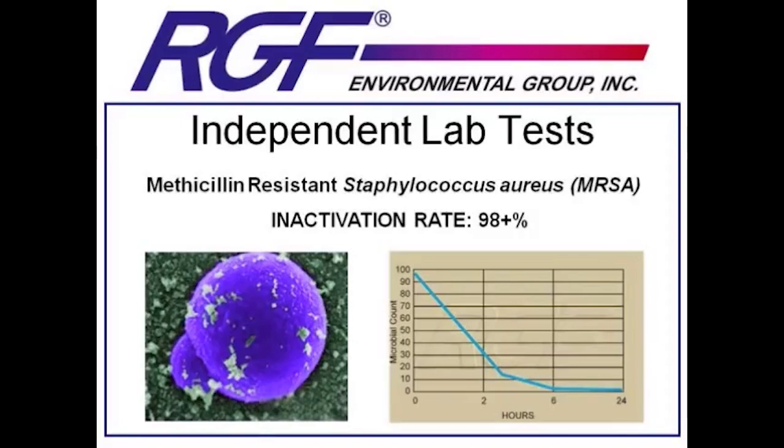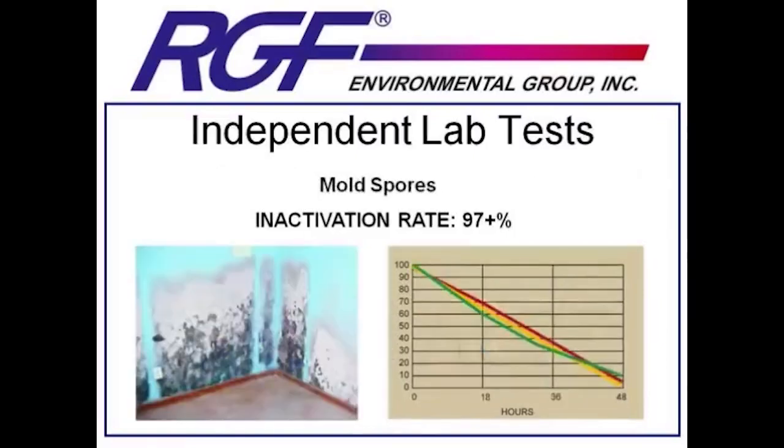RGF is currently developing a system which will treat the water used to wash the AstroTurf in the sprinkler system with oxidizers that will destroy MRSA bacteria on contact, helping to minimize the potential risk of infection from players on the ground. The next set of results we'll look at are tests on mold spores.